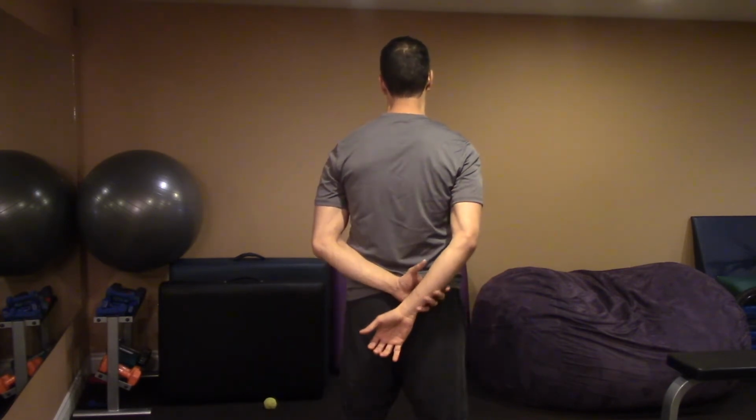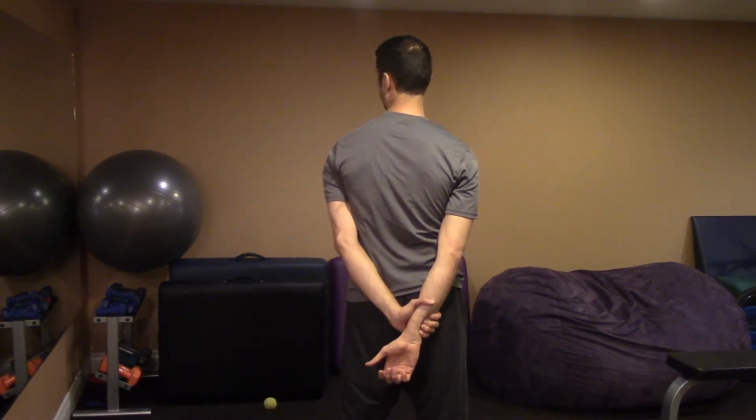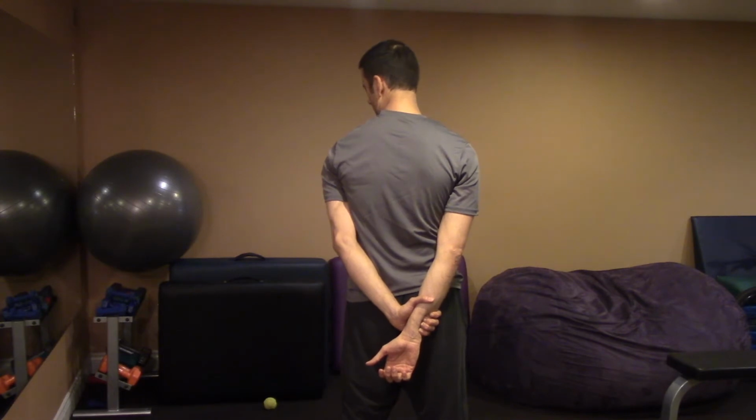Same thing on the other side. I'm dropping my right arm, clamping it down with my left, rotating away and looking down and holding it for a 10 to 15 second count.